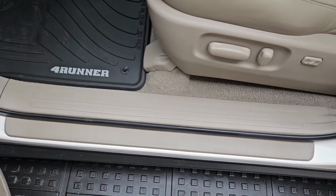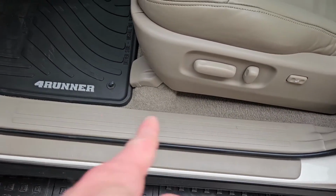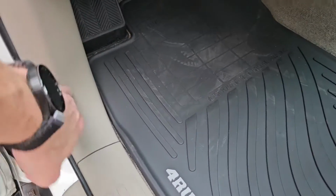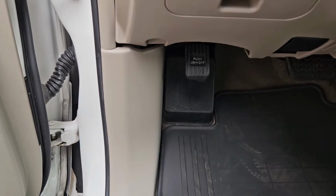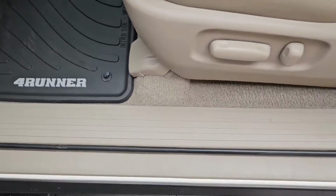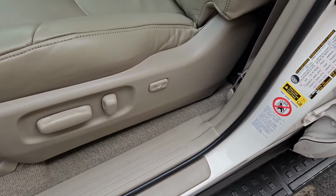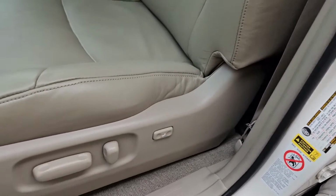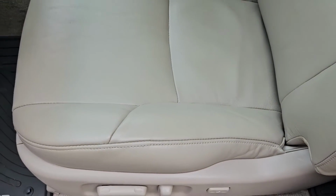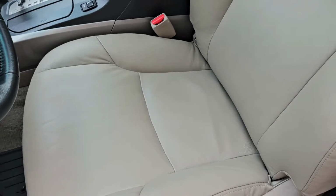Look at the kick plates here. These two pieces, that piece and this piece, they're perfect. Even right here, no scuffing, no nothing. How nice our carpet is down here. Seat plastic. Again, same thing like the other side. This is original leather. None of this has been replaced.